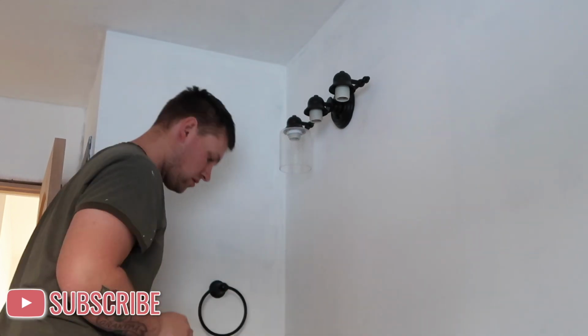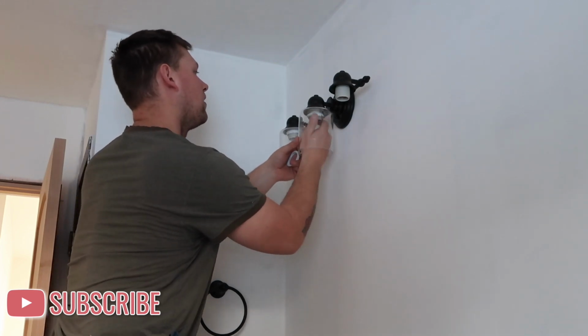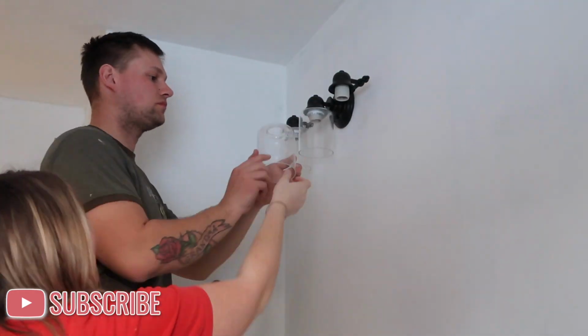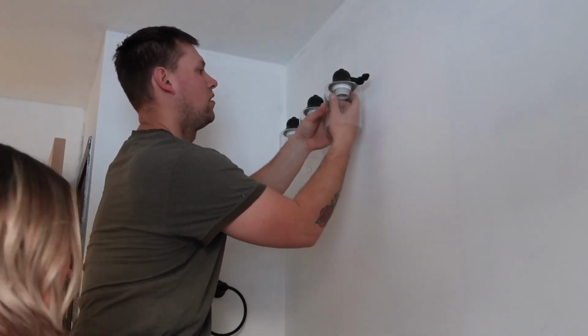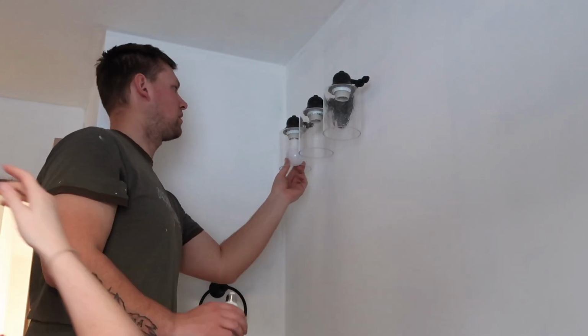We did go ahead and pick up a new lighting unit for above the mirror. We went with a build your own option that Menards offered. So what we did is we bought the black structure, and then we picked out the glass shades that we wanted, and then also the types of bulbs that we wanted. And I know it was less than $30, so that's a great deal.